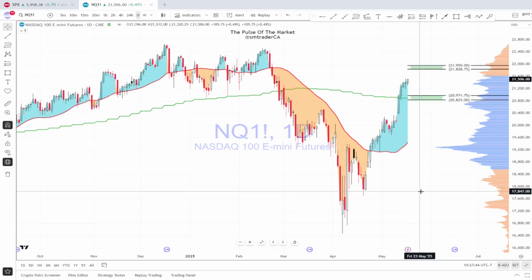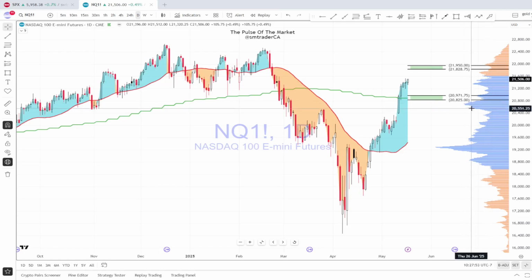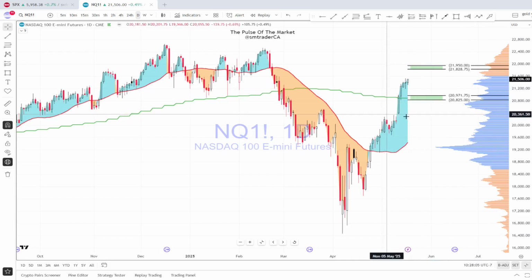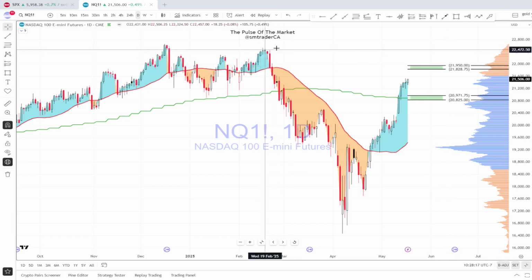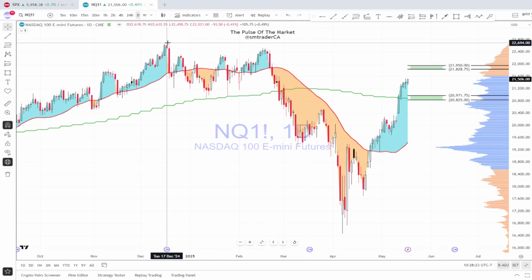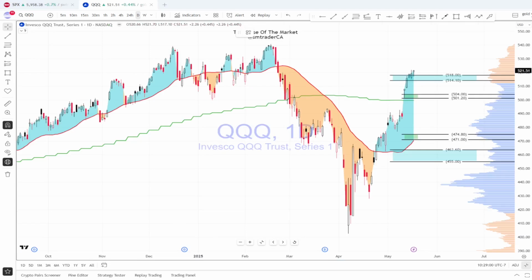And here's what the market is pricing in for the coming week. For the upper range, 21,950 and 21,828.75. The lower range is between 20,971.75 and 20,825. So we could see a little bit of a pullback, come back down to this 20,800 area. But I wouldn't be surprised to see it come all the way down to this 20,370 area to fill this gap. On a push up, let's basically come up to this upper range. I'd be very surprised to see it take out this 22,500 area, this pivot high, or even make a new all-time high.